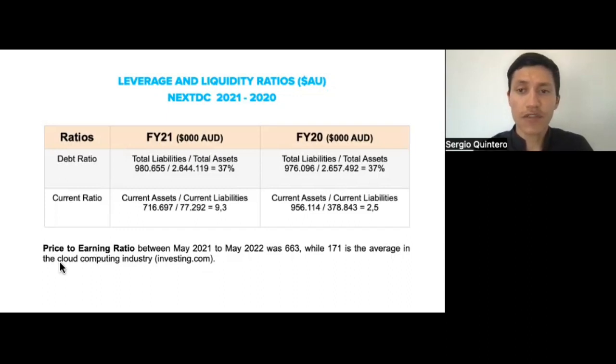The price to earnings ratio from the past 12 months prior to this report is 663, while the price to earnings ratio of the industry is 171. It indicates any investment in NextDC might take up to nearly 4 times the market average time to return.